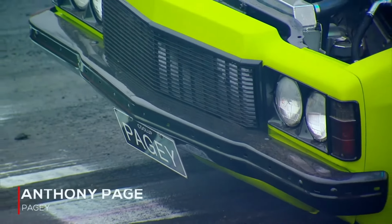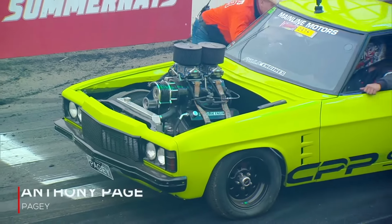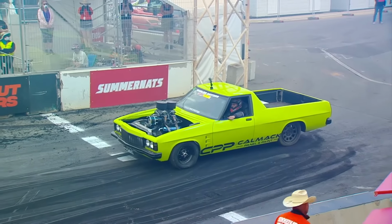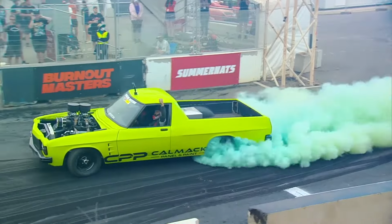Look at there, Pagey on the number plates. That's how he likes to be known. He loves to get around in his thongs and shorts and have a beer with everyone in the crowd. Let's see how he goes today, because there'll be plenty going on if he can take the win here today from Western Australia. Anthony Page will be wanting to take the goods back home west. Let's see how he goes.